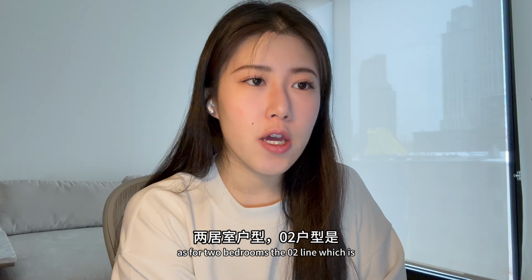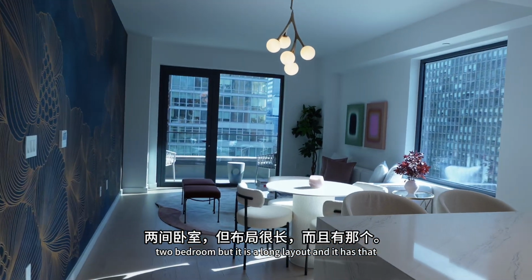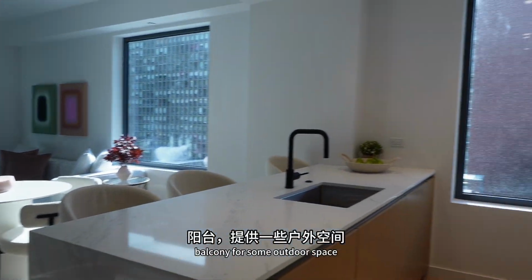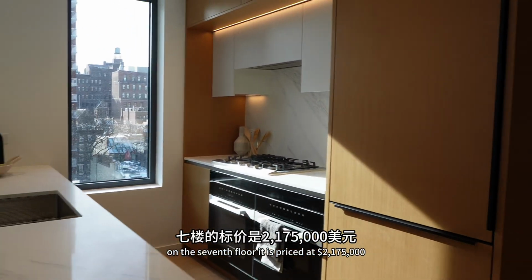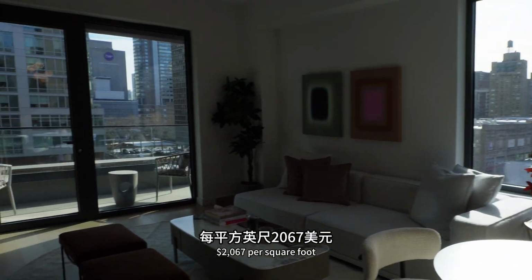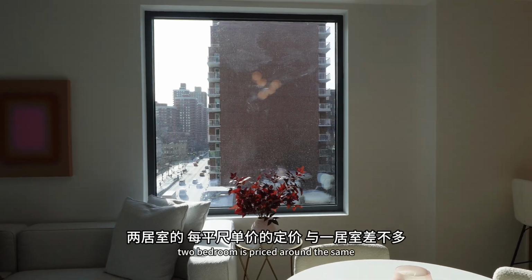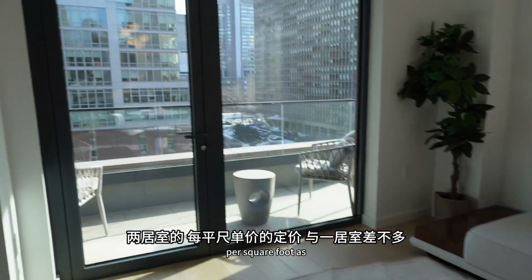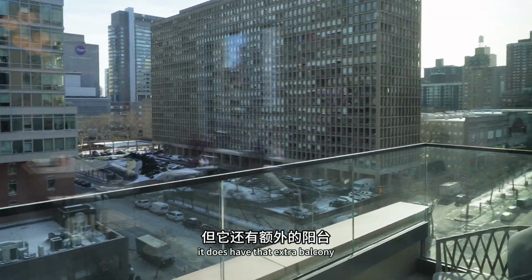As for 2 bedrooms, the 02 line, which is the normal classic 2 bedroom, is a long layout and has that balcony for some outdoor space. On the 7th floor, it is priced at $2,175,000 for 1,052 square feet, and that is $2,067 per square foot. So the bigger and better 2 bedroom is priced around the same per square foot as the 1 bedroom lines, but it does have that extra balcony.